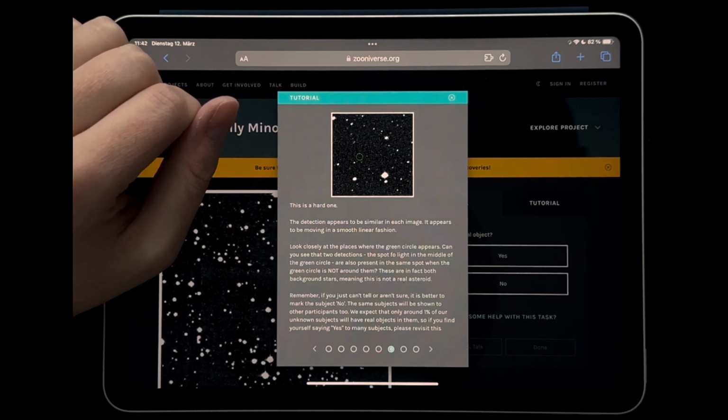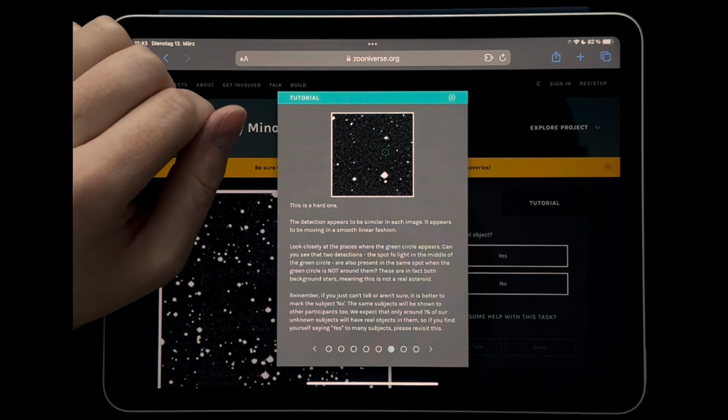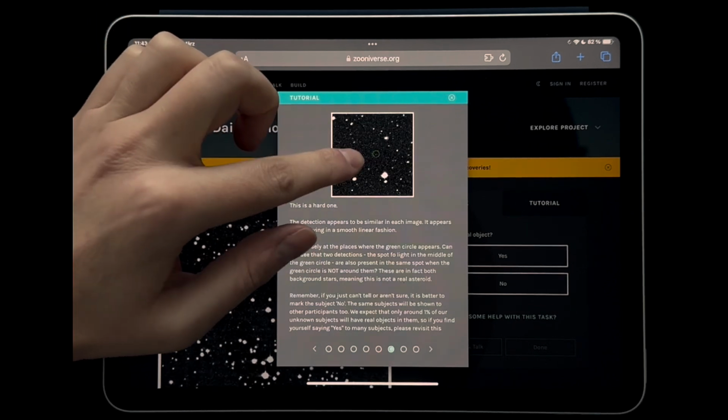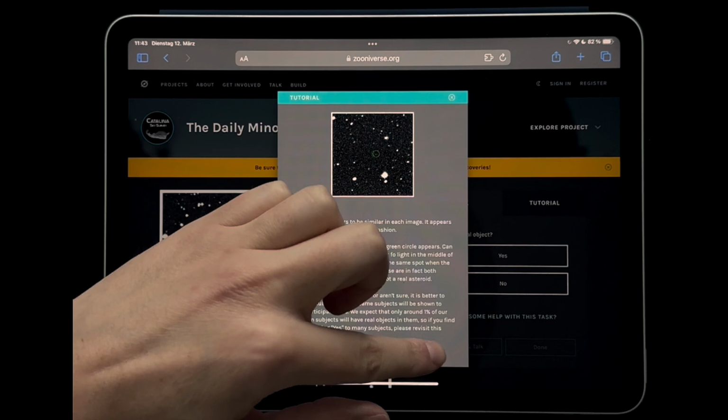Do they have a typo in here? The spot of light in the middle of the green circle is also present in the same spot when the green circle is not around them. Yeah, I can see there is a spot that is just here even after the circle has moved on. So I guess that's not an asteroid then.